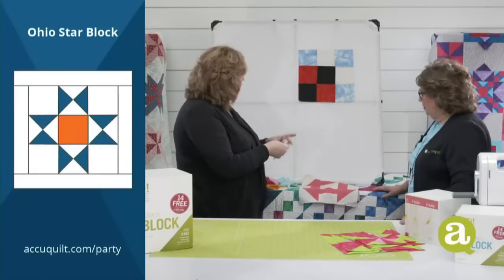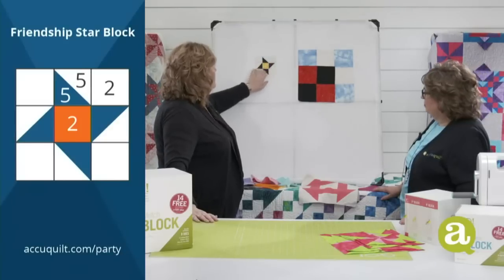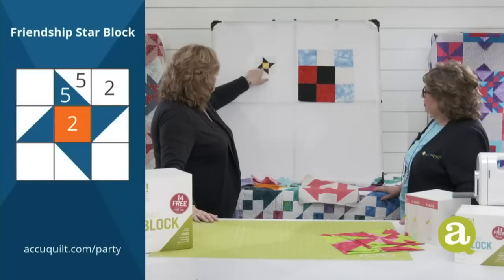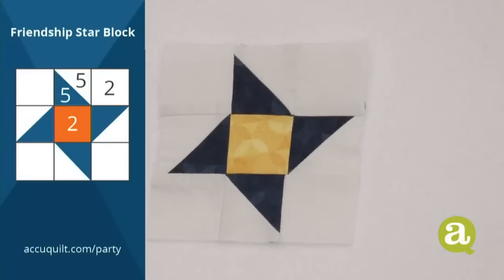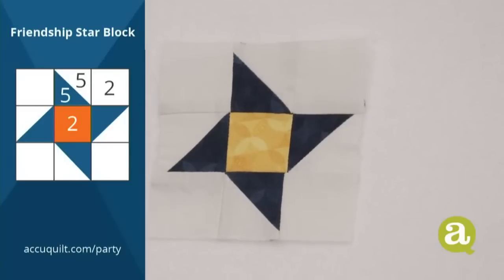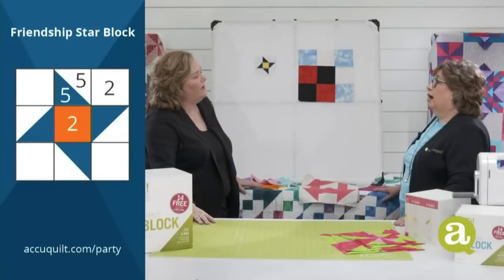Okay, so this is called Friendship Star, and we used our 6-inch cube to make it. This is the smallest unit, a 1.5-inch finished square. So how big is my block, quilters? Do a little math. 1.5, 1.5, 1.5. 4.5 inches finished. Wow. Now, Erica, is there a cube that has a square that is 4.5 inch finished?